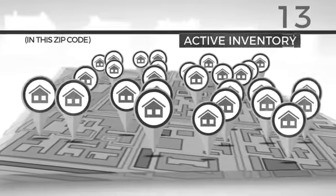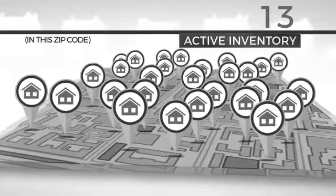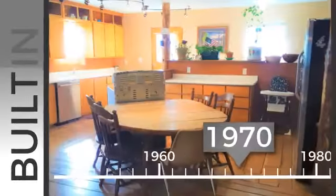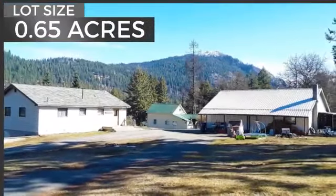Wondering how it stacks up against the competition? There are now 13 homes on the market within this zip code. This property was built in the early 70s and features over 3,300 square feet of living space and gives you the room you need for a spacious layout.